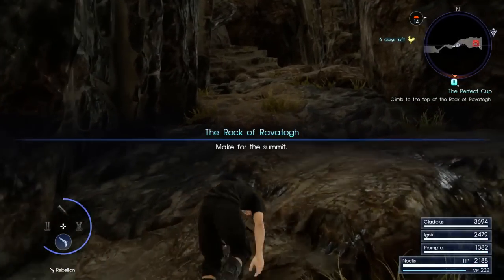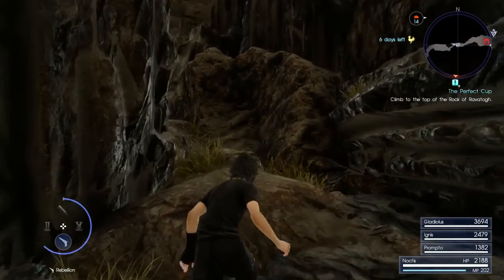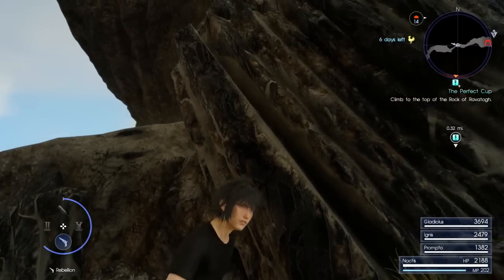Make for the summit. All right, straightforward enough. Look at this place. This place is crazy. Right, let's try to deal with. Okay, so we have the layering I was talking about.